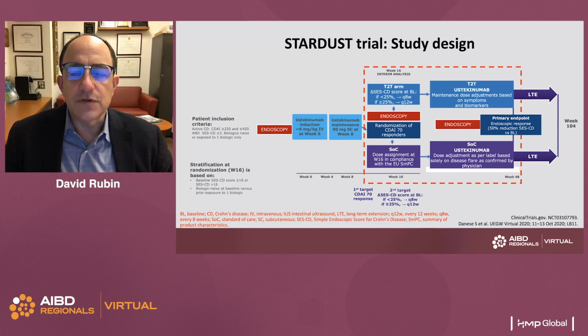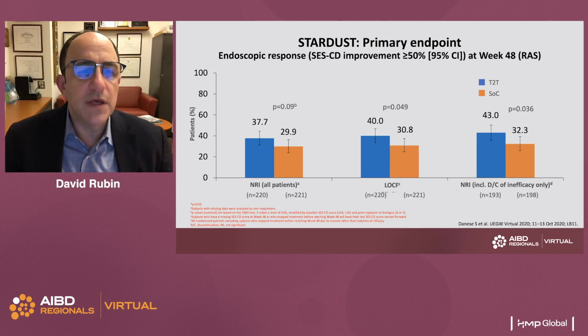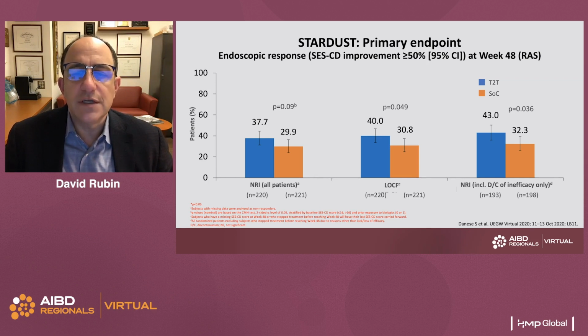What was originally presented this past year at the European GI meeting was the primary endpoint. What you'll note here is that despite the treat-to-target strategy, there was not a statistically significant result in the non-responder imputation analysis seen on the left there. But if you looked at the last observation carried forward, it did meet statistical significance using that endoscopic endpoint and subsequent adjustments in dosing intervals compared to standard of care.